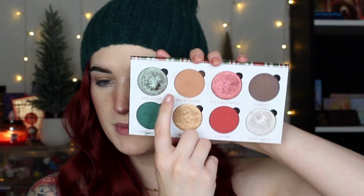That's the best. I'm gonna take a little bit of this Milk and Cookies shade, this brown, just to help blend things a little bit. I feel like I'm getting a little patchy with just this green alone. I think I went in with a little too much to start with.